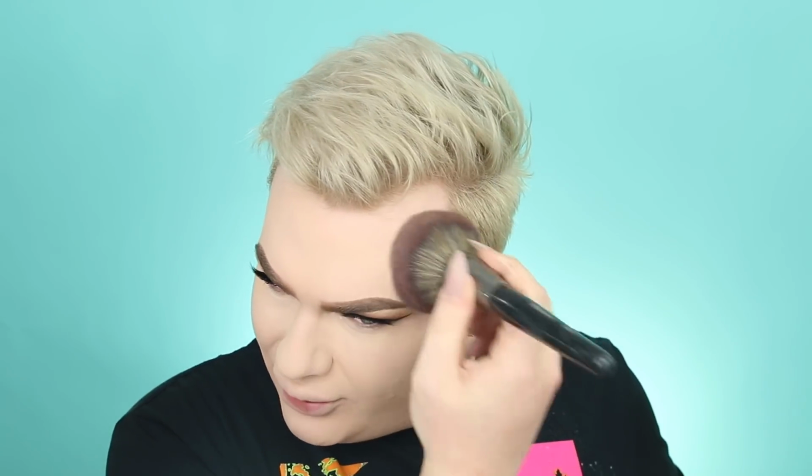Cool, now that that's done, I'm just going to take the Australis Fresh and Flawless once again and I'm just going to set everything else on my face. This is in the shade Light Beige and I'm just going to dab this all onto the rest of my face. This is just more or less going to set all the rest of my foundation so it locks it into place, because when you use a liquid you've got to set it with a powder, otherwise it'll slip and slide everywhere like a big slip and slide, and we don't want that.